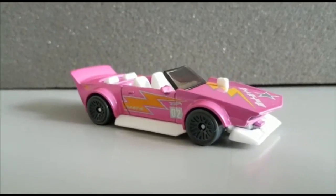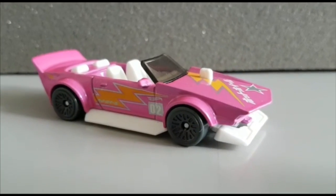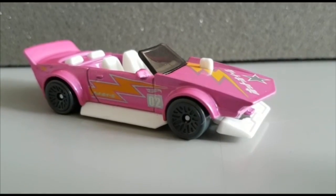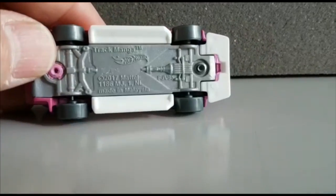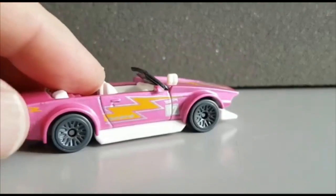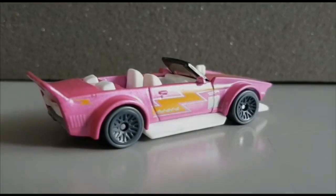Don't quite know what I would do with it. I think I'd probably actually just save on my paint stripper and paint spray and just detail the bits that are there. There we go, and it is called, sorry I should have mentioned this, it is called a Track Manga TM. Trademark. Bit of fun. There you go.